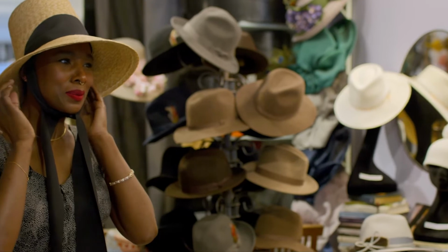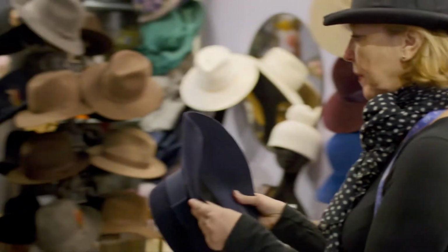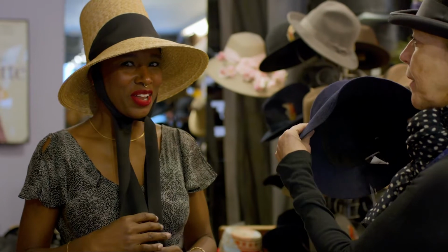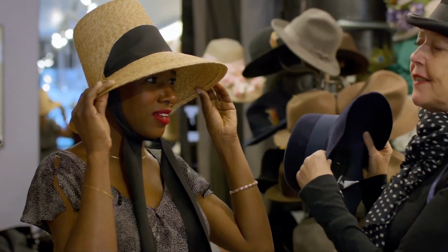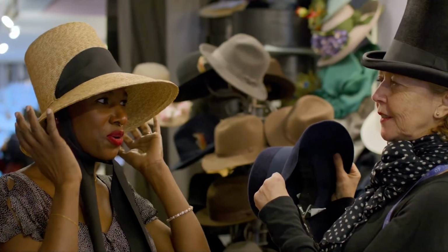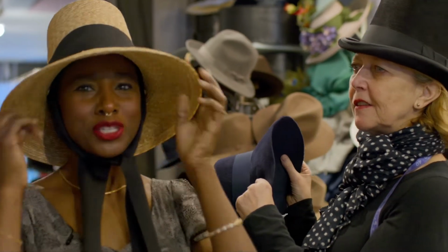But for someone who's just getting into hats, this same brim is here. Okay, great. So let's show people how you can do it. What is this hat called, by the way? The Wicket. And how much is this going for? I think it's 428. So the Wicket, 428.